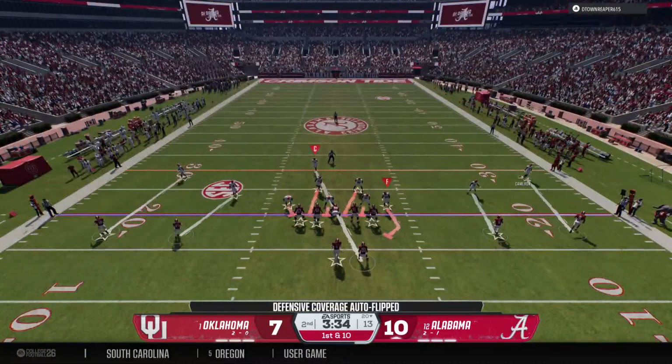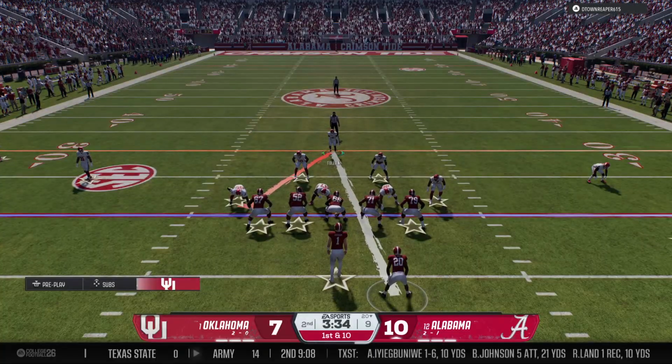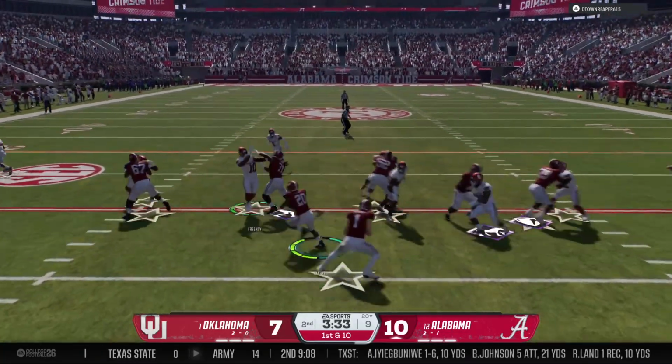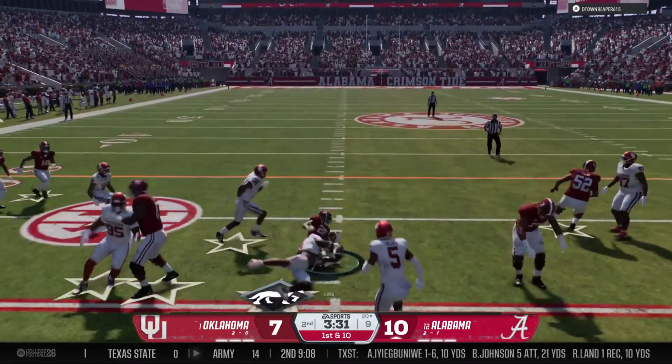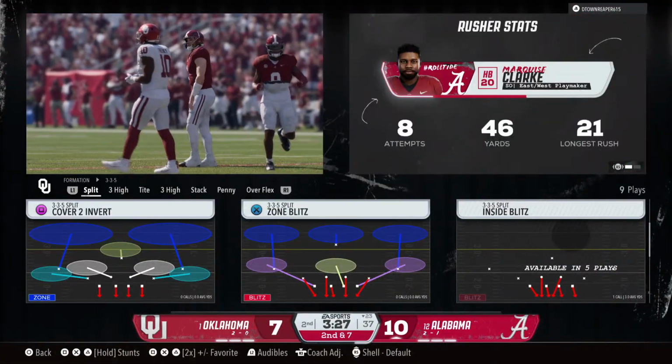Here comes the Crimson Tide offense onto the field. The last possession was a passing game clinic. They moved it right down for a touchdown. Can they keep it going? The gain is 3 yards. Brings up a 2nd down and 7.